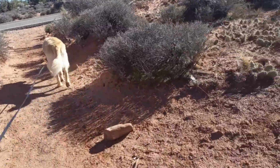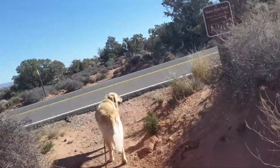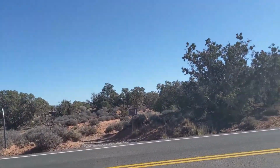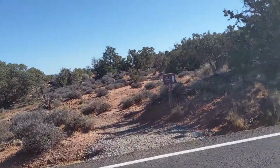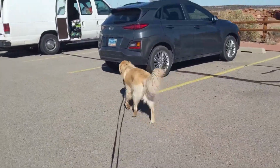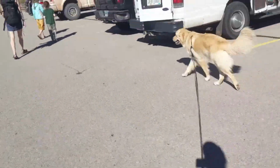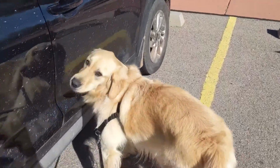We're almost back. Hold on, Huts. Hold on. And apparently we're supposed to go this way to the visitor center. And it's still 0.3 miles away. This seems like some bullshit. He wants to get in every single car. We're almost there, bud. We're almost there. Yeah. Yes, we made it.